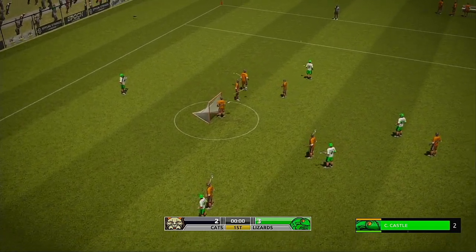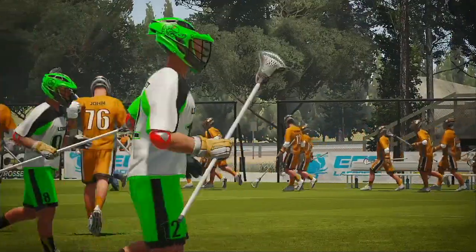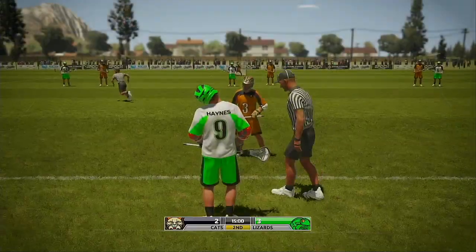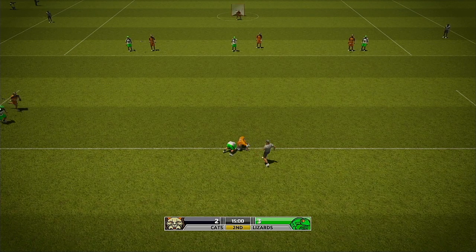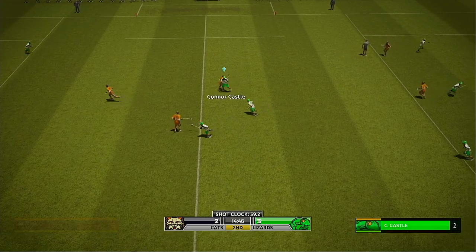Stick check in the attacking zone, and the offense has broken down. Well, it doesn't get much better than that. 3-2. As we head to the break, the Cats had the early advantage but couldn't hold it. The home team coming from behind to finish up with the narrow lead. It's shaping up to be a very entertaining day of lacrosse here at Richmond Park.